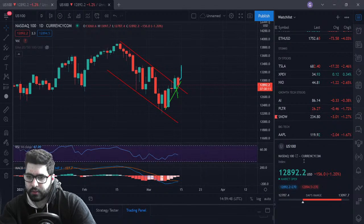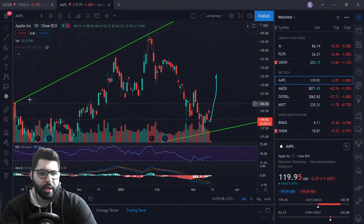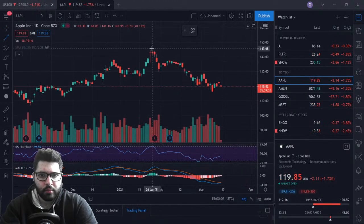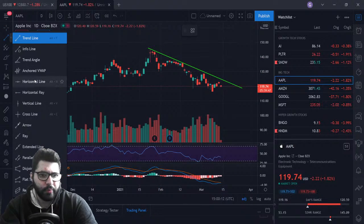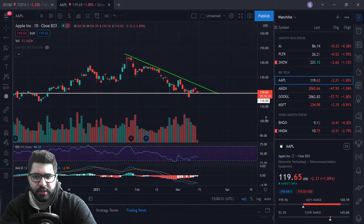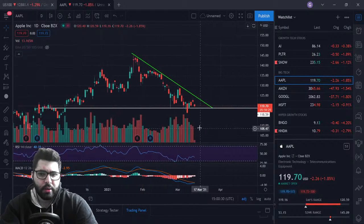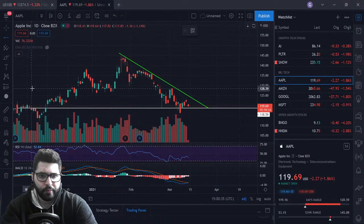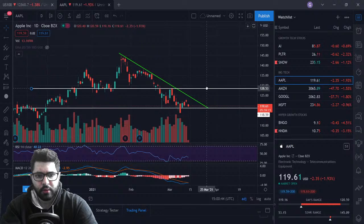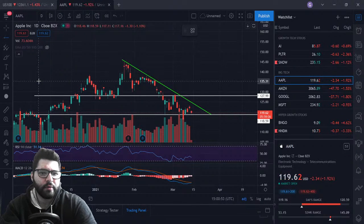Let's see. I want to do some proper TA on Apple, actually. Let's just do some proper TA on this one. There is a support line as well for Apple. Let's just say that this is a support line. This was like a panic sell. This zone should be where we see Apple return to the 128. And the next zone would roughly be 135 in that area, right?